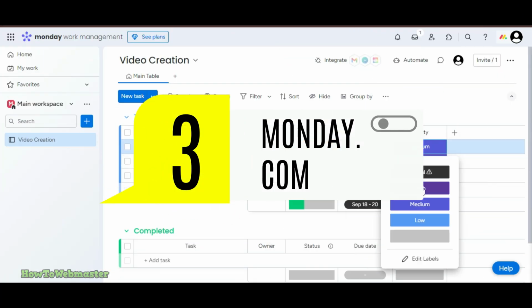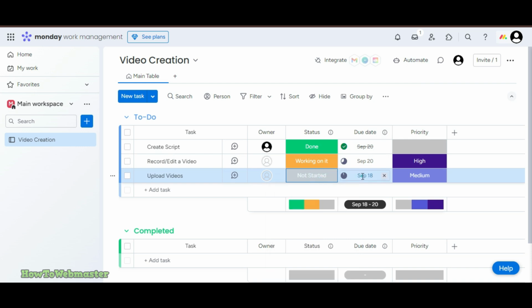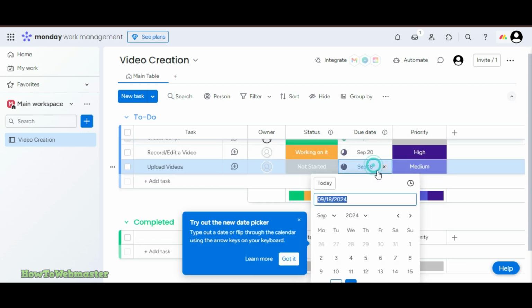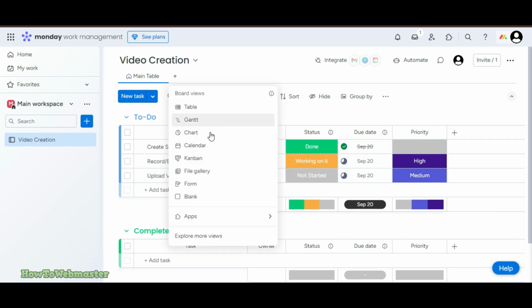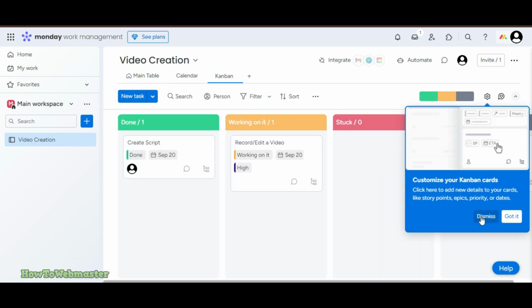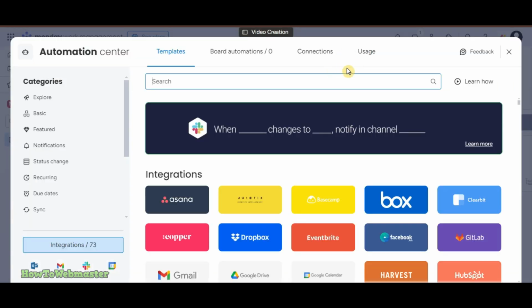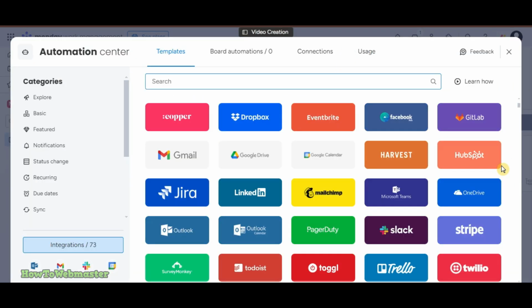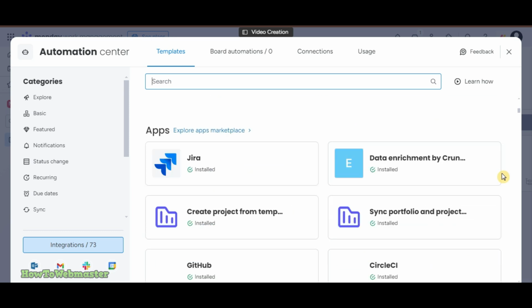Last but not least, we have Monday.com, which offers a free trial for up to 2 users. Known for its flexible workflows and project dashboards, Monday.com allows you to visualize progress through timelines, boards, charts, and more. While the free trial gives you access to many features, you'll need to upgrade after the trial period to unlock more users and advanced functionalities.